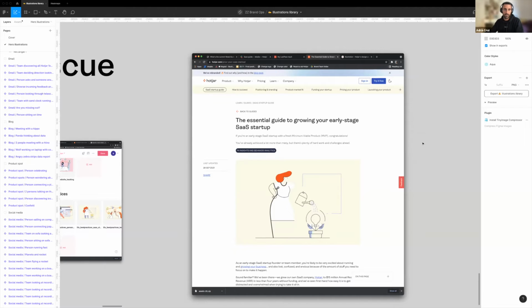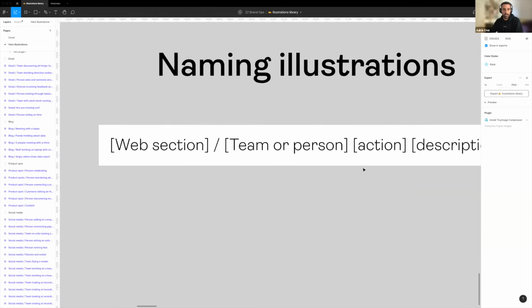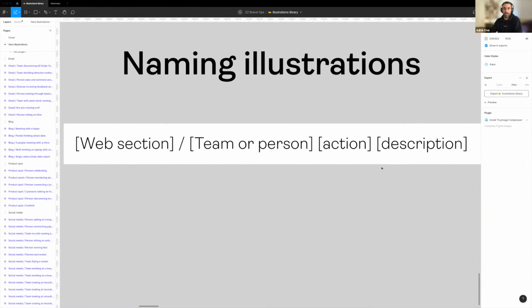If you have more questions, I'm happy to talk about it later. And some other things that we went through while creating this. So naming structure. We searched for what's the best naming structure to build a library. I think Ilana and myself shared and read many articles and got lost in things that maybe we should not have.